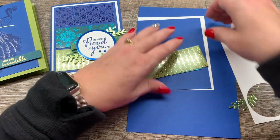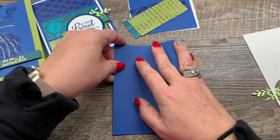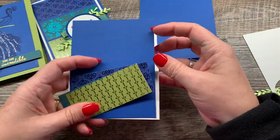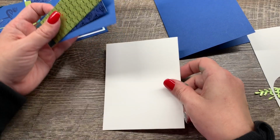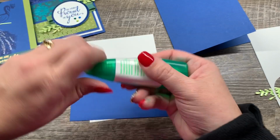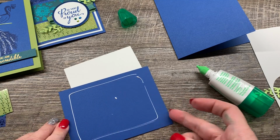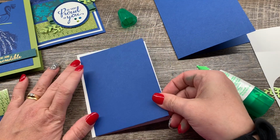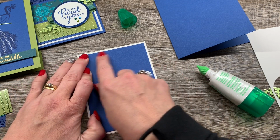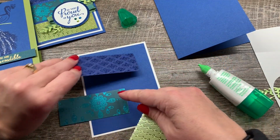But I am going to start out with a card base that is Blueberry Bushel, and then I'm going to take a 4 by 5 1/4 Whisper White and a 3 3/4 by 5 Blueberry Bushel, and I'm going to adhere those layers together. I then cut 3 pieces, one of each of the designs of the specialty foil, with the dimensions 1.5 by 3.5. And I'm going to place them on my card here.